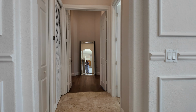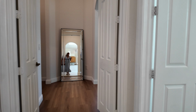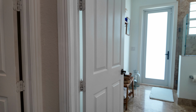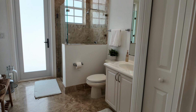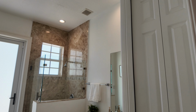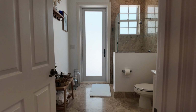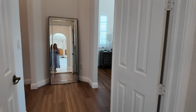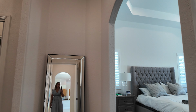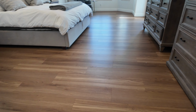What we have here is the first wing of the house, which is the main wing. And the cool thing about it is we have a cabana bathroom in here. This one can be used by the pool and also the guests that come to visit. The main room is incredibly big.